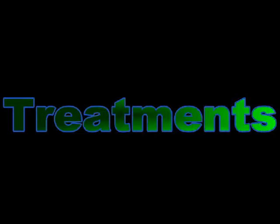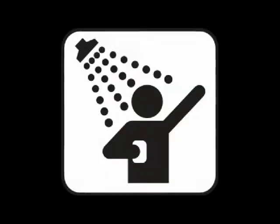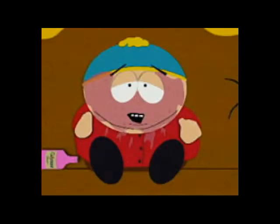Here are some treatments if you find yourself with chiggers. By simply taking a shower, you can wash off any remaining chiggers that are left on you. To relieve itching, use calamine lotion. If your skin is itched too much, it may lead to skin wounds, which could become infected by bacteria.